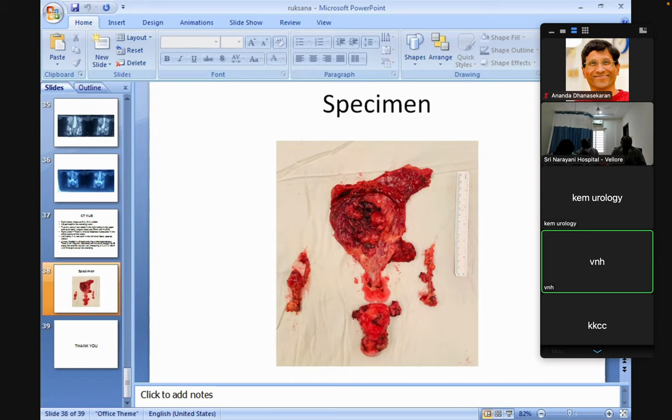But you'll be surprised, the chance of Mets is very high because the bowel is thin and, unlike the bladder muscle, this probably has a natural barrier because of thickness. That is why people want to be aggressive. The younger the person, the more aggressive you want to be.